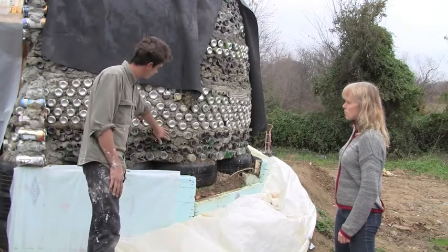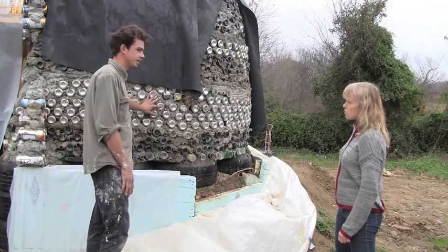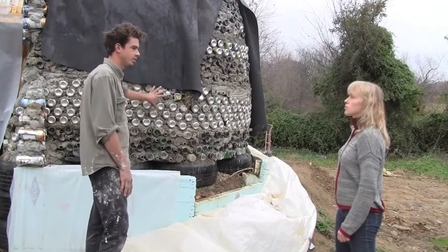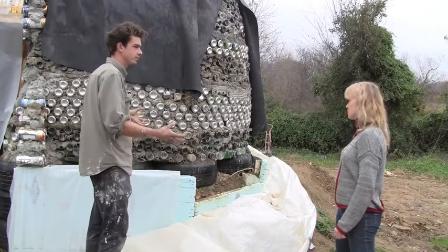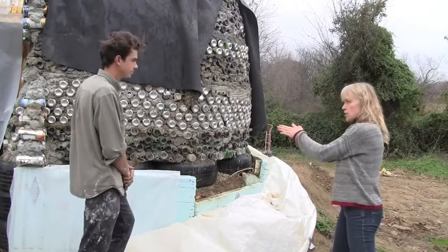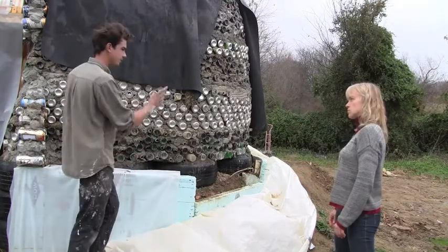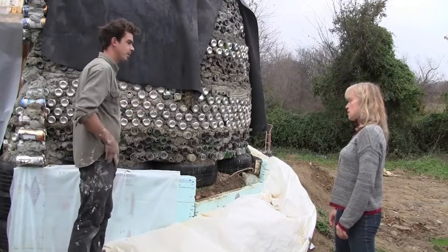And the strength is really in the matrix of cement in between the bottles and cans here. The bottles and cans are merely just to take up space and use less concrete, and make a very simple way of forming all kinds of shapes without using wooden formwork. Are the cans inside there crushed? We actually pinch the cans just a little bit as we put them in to keep them from slipping out.